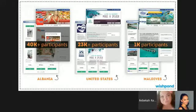And then this just shows so many countries all over the world are running these campaigns. We have lots of people in Brazil and Japan, in the UK. Here we have Albania, the United States, and the Maldives, just to show some examples of photo contests they're running. And their audiences are ranging from 40,000 people participating to 1,000 people participating.